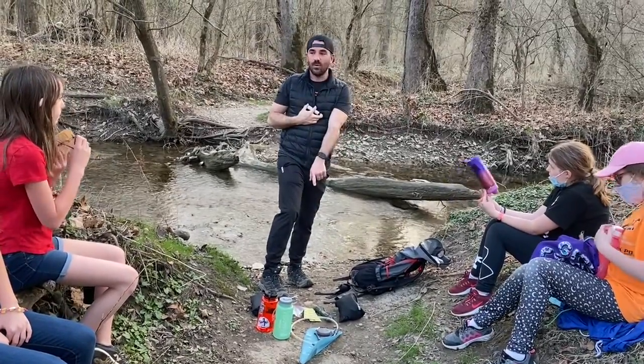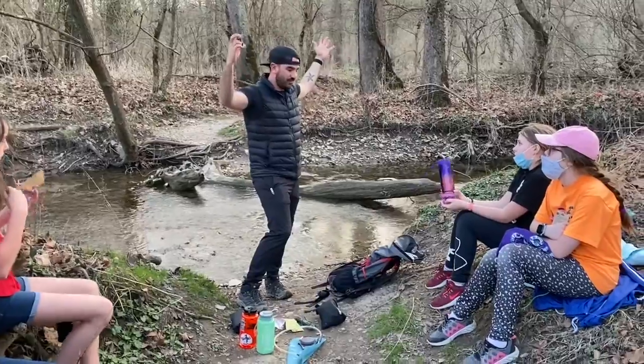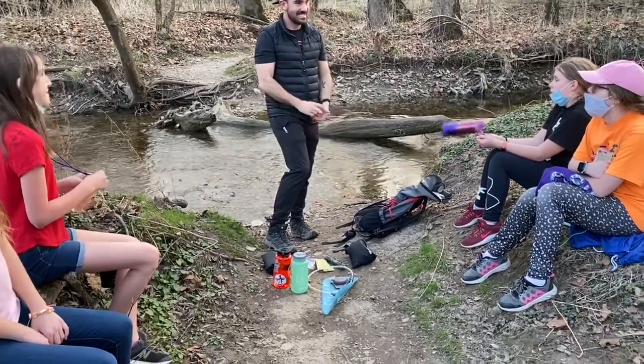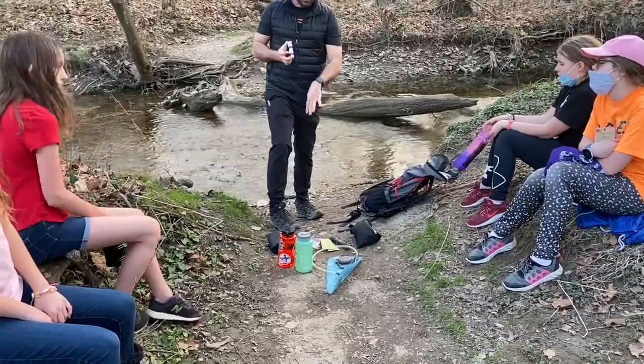This is if you're in the wilderness and you have no idea what's feeding that water source. It could be a cattle ranch 3 miles out and just manure is flying into that water source. Would you want to drink that? Nope. So that's when I would use these, okay?